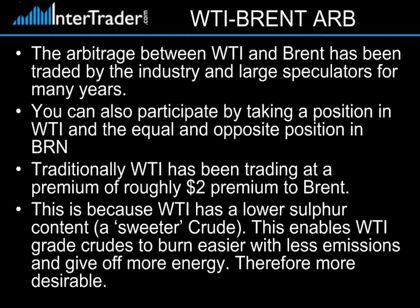But currently, we're seeing the arbitrage with Brent at a much higher premium, roughly about $10 at the moment. It was at a premium of $16. Why is the lower quality crude trading at a much higher premium to the better quality crude? The answer is basically supply and demand.